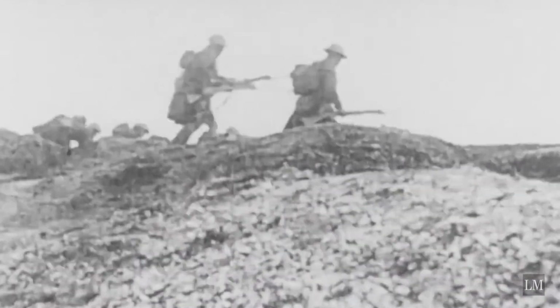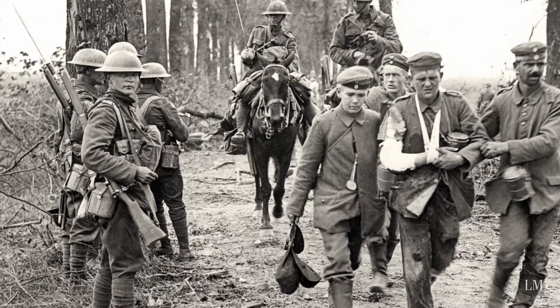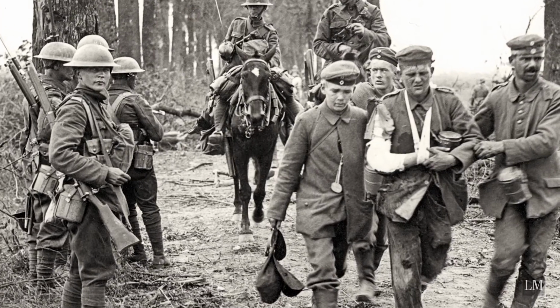And then the Allies counterattacked. And it was the Canadian Corps with the Australians who would spearhead that assault at the Battle of Amiens. That itself was a shocking defeat for the Germans, and the Allies with the Canadian Corps at the sharp end continued to drive the Germans back until they were finally defeated on November 11th, 1918.